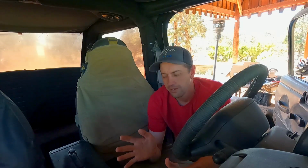So this is my TJ6, and this is the driver's seat in my TJ6. Now I am 6'4". This seat was not built for someone who's 6'4", so I ordered some brackets that are going to move this whole seat back 4 inches, and we're going to get those installed today.